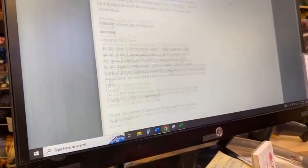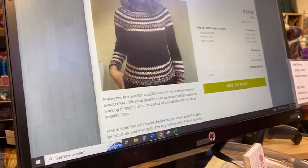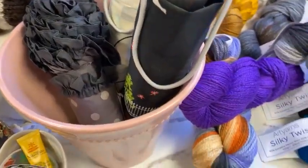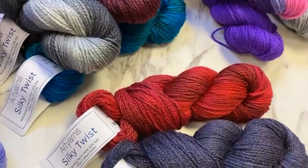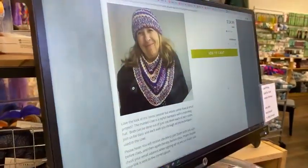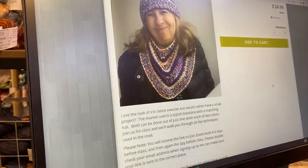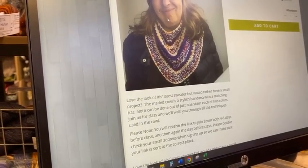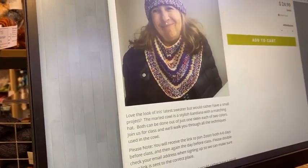Now, if you're not looking to join us for the entire sweater, we also are offering a 2-hour class on the actual scarf, which is really pretty. I'm trying to find it. Here it is, right here. There we go. So if you want to try out the technique, but you don't want to knit a whole sweater, we're offering the class for the Marled Cowl. Just really cute. If you buy 1 skein of each, you can do the hat and the stylish bandana. The bandana cowl has more techniques involved, so that's why we're doing the class on that. The bandana, you can do the hat.